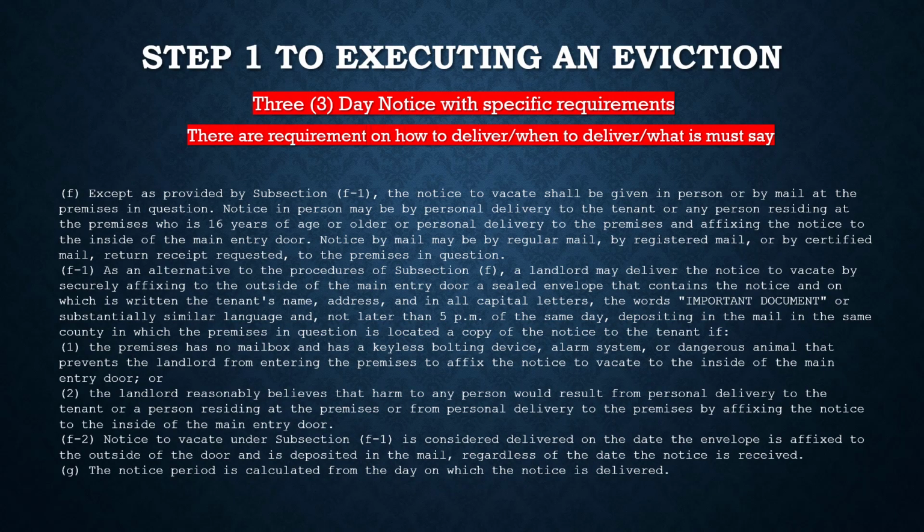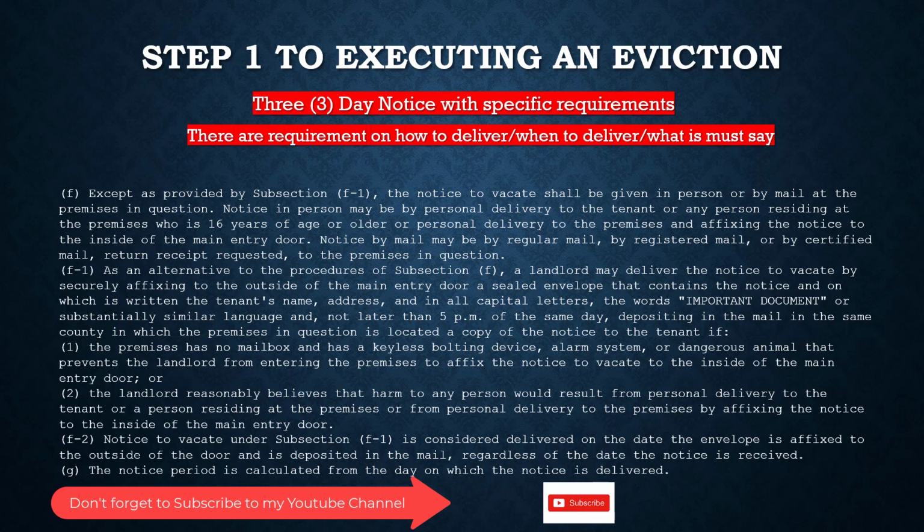Step 1 to executing an eviction is going to be the 3-day notice, and for the landlord side, this is the most important part of the eviction process before you get to court, because if you fail to do this correctly, your case will get dismissed immediately in court. And so here are the actual regulations to do this, and this is what the statute says.